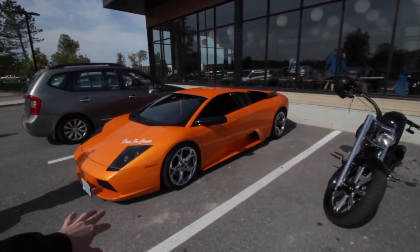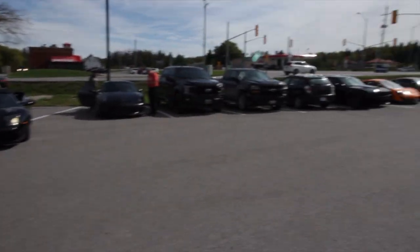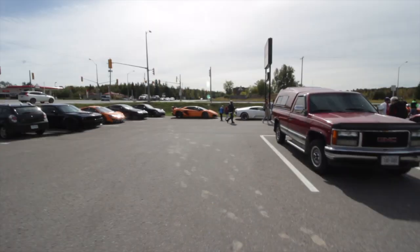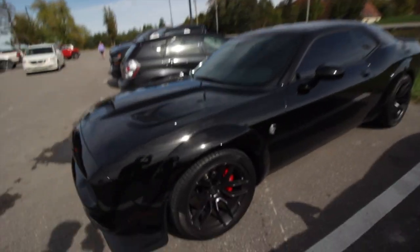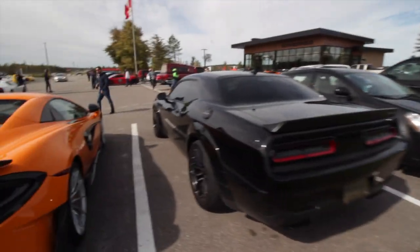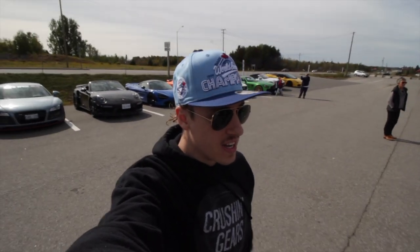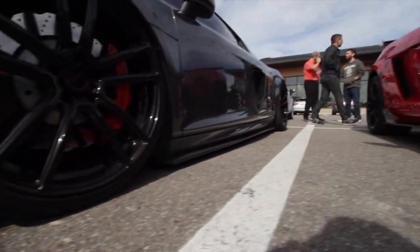So we've got 3 Murcielagos that just showed up here at the spot. We've got this beautiful orange one. We've got this beautiful black Roadster. Then we got my buddy's white Murcielago. This Hellcat sounds so good. All black. Got the red calipers. Man, this thing's nasty. It sounds great. American muscle. Guys, check out this slammed R8. What do you guys think? Thing's low. It's gotta be dumped on air.